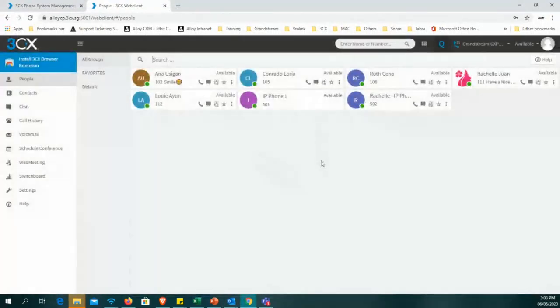And that's it. You are already in your web client. As you observe here, it's just the FQDN and slash web client. What I will show you here are the extensions that are registered. You can see here Anna, Have a Note, Smile, and then here you can set which one to use using the web client. If you select this Grandstream GXP 1625, that means you can control it via this web client.